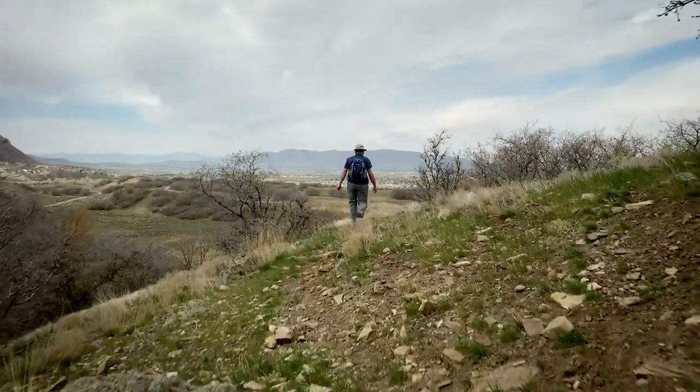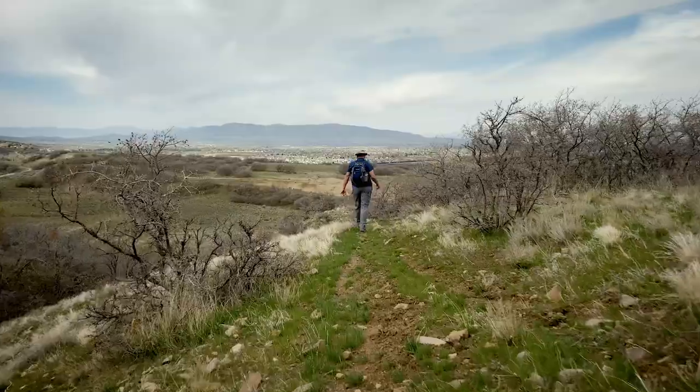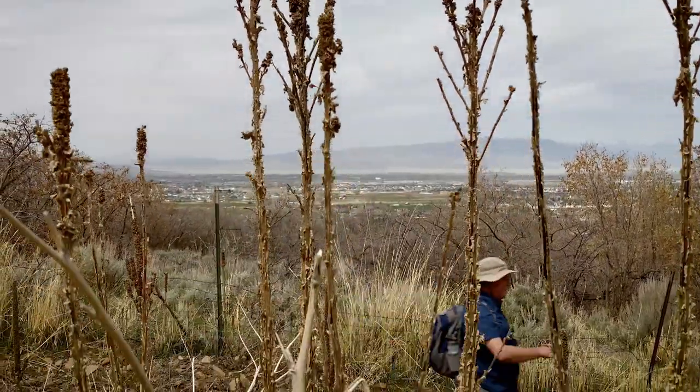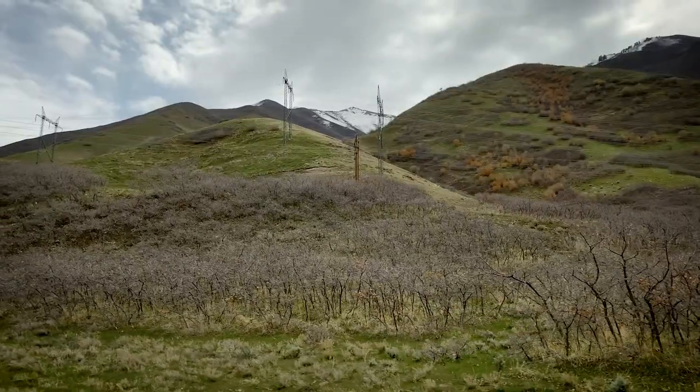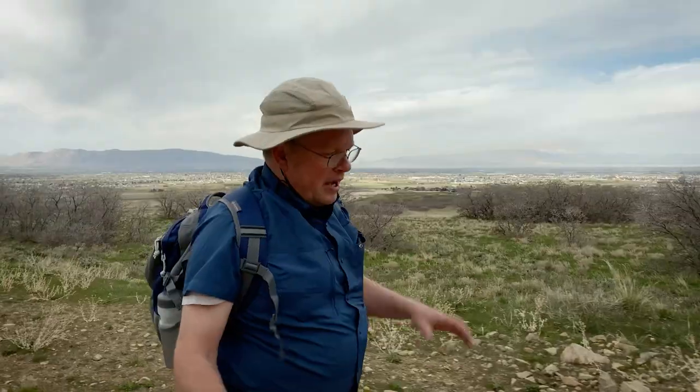That's the result of a unique policy that Mapleton has had for many years called the Transfer of Development Rights. Mapleton enacted their first TDR ordinance back in 1996. Several other cities since then have enacted TDR ordinances and are using this policy, but Mapleton's probably been more successful at it than just about anybody.